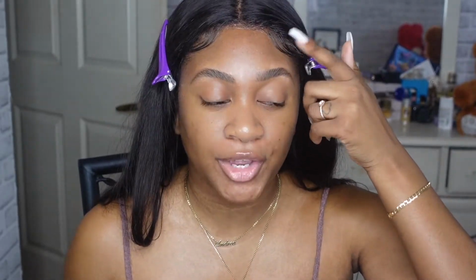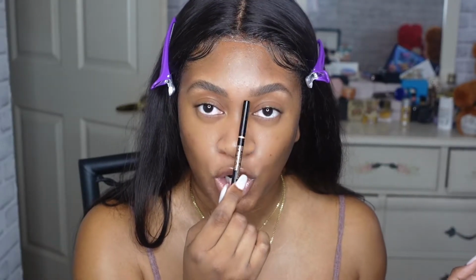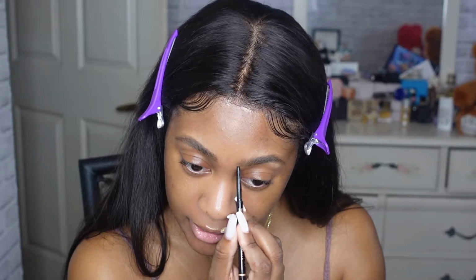Okay, my brows looked all right, but I don't know if anybody else's brows do this, I feel like one of my brows is up higher on my face than the other. So I like to make them closer so that they look like they're on the same playing field. I don't know, that's just me. I also like when my brows look closer together. Okay, so the brows passed the 4 mirror test, so I'm going to move on to foundation.